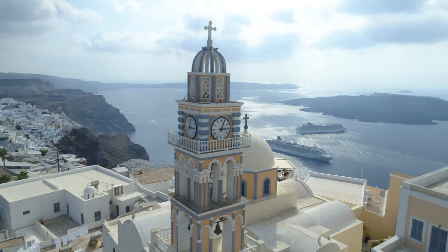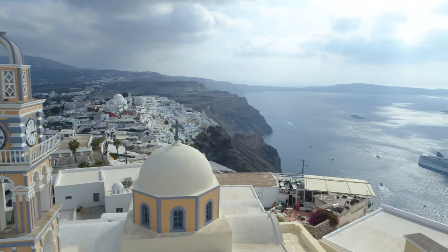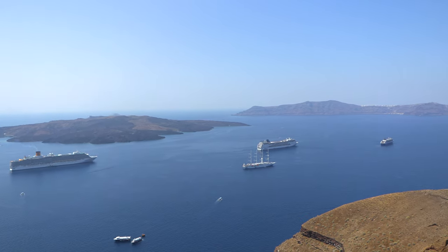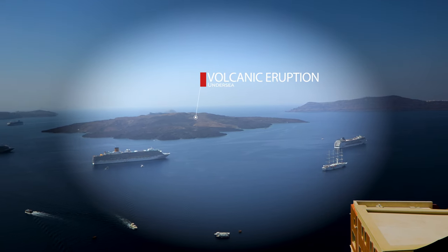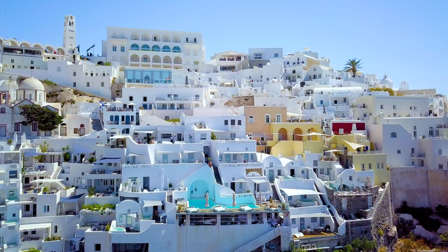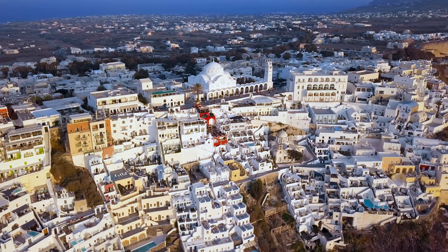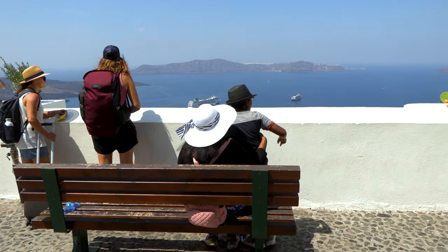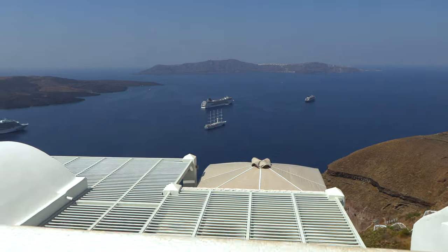The village, located at the middle of the island, is a perfect spot to have a clear view of the crater or the caldera. We also got a clear view of the active submerged volcano, which last erupted in 1950. The city view from up here, with wide cubic buildings stacked up at the edge of the cliff, overlooking the beautiful sea. Cruise ships anchored near the active volcano is simply beautiful.